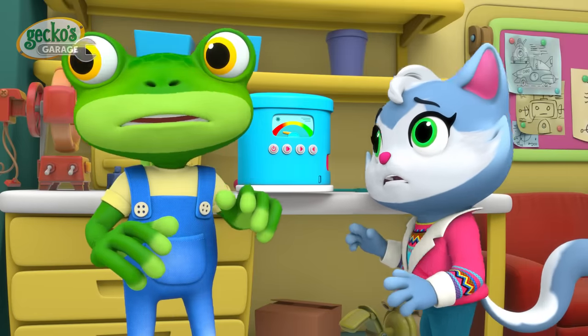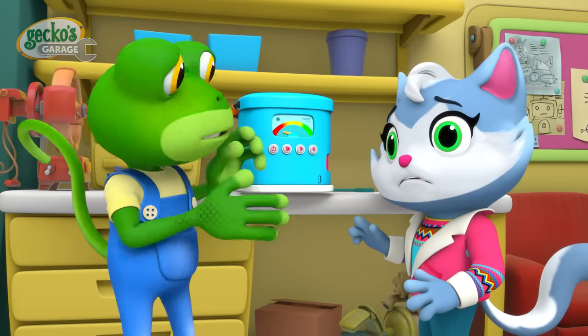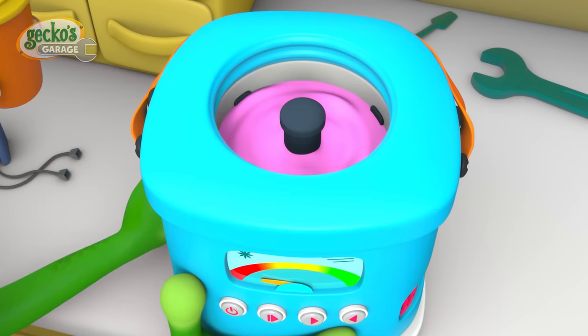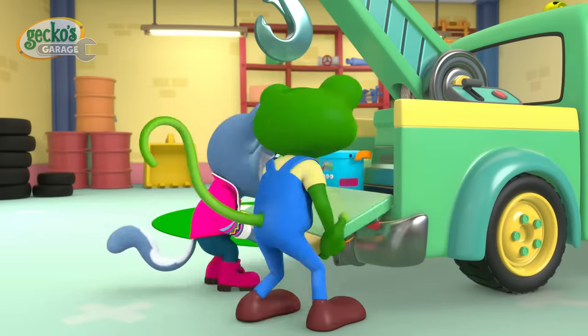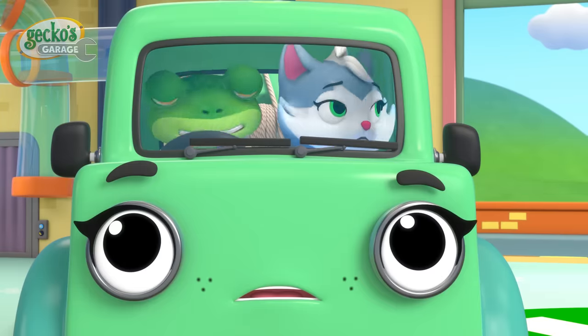Weasel's got Vicky. Oh no! Poor Vicky! And the ice cream in here will melt without her! Come on, Cat! Go, go, Tilly Tow Truck!